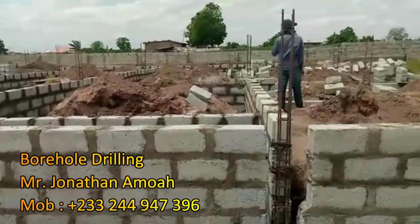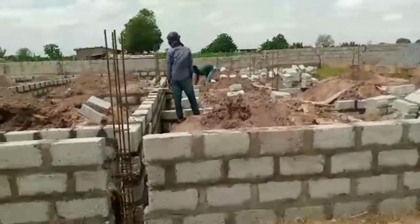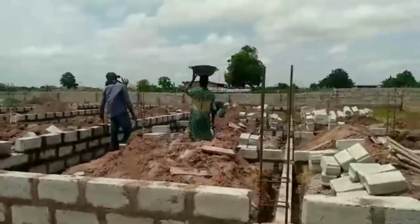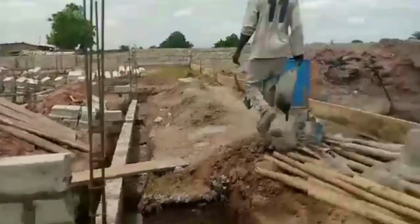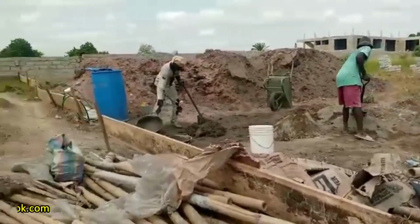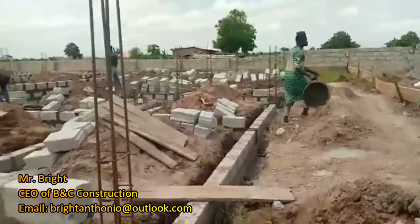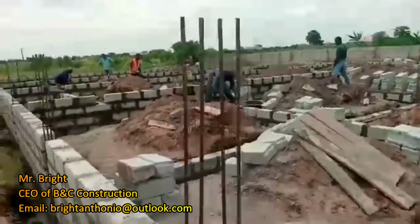So here you see the blocks were laid beautifully. Very neat work done by my foreman, Mr. Christopher Adade. Adade has a solid team. I keep telling you, a solid team. So I don't joke with him at all. Likewise, Steven. So for me, this is how I do my work. I work with good coordination. If you come through me, you'll be fine. You'll be good to go. If you're trying to play hide and seek, that is up to you.